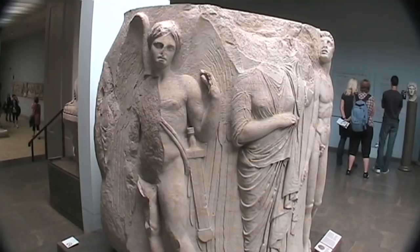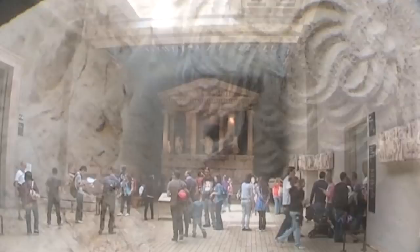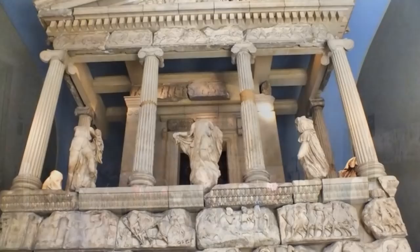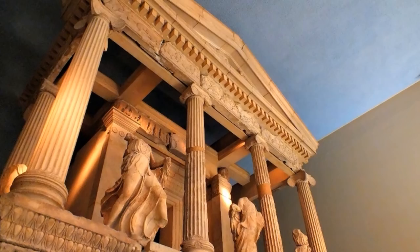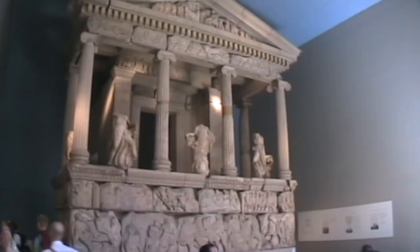Here we see a marble drum column from Ephesus, one of the seven wonders of the ancient world. This is the reconstruction of the Nereid monument from Xanthos in Lycia, southwest Turkey. The tomb of a local ruler, it is decorated with sculptures in the Greek style, including the windswept Nereids, daughters of the sea god Nereus.